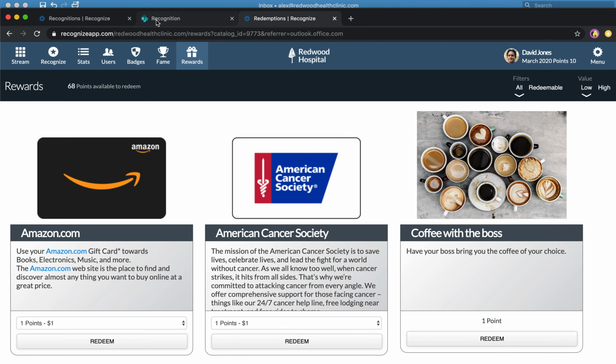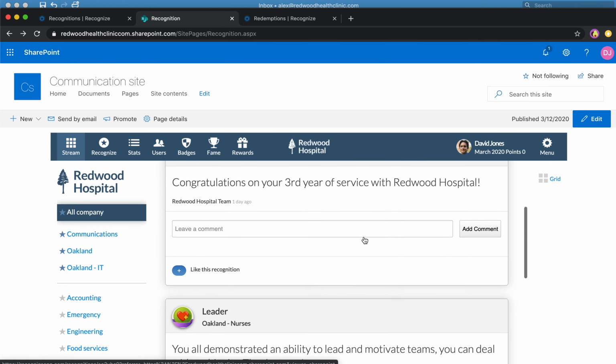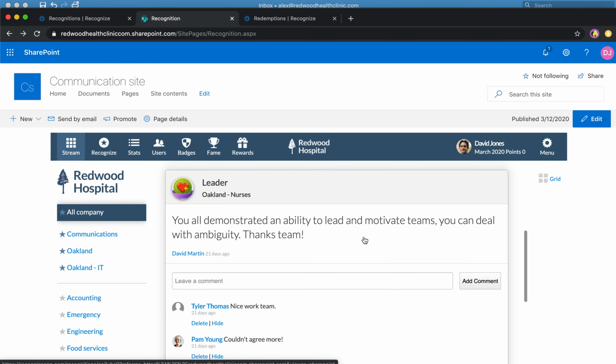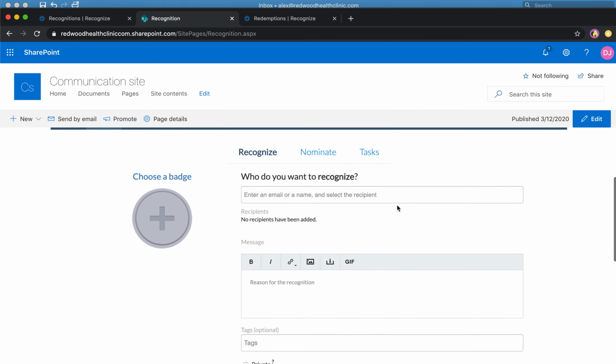Now beyond Outlook, of course, we have a SharePoint app. So a lot of companies that are on Outlook also use SharePoint. SharePoint is a great way to provide that social collaboration around the recognition. So again, seeing the anniversaries, birthdays, and the recognitions around the specific values. So as we submitted a task, we can submit a recognition as well.